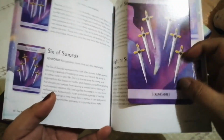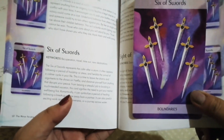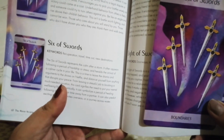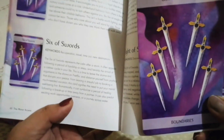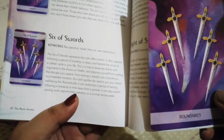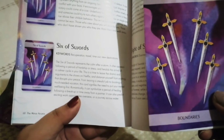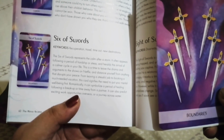All right, now we have here the Six of Swords, and it says here the Six of Swords represents the calm after a storm. It often appears following a period of hardship or stress and heralds the arrival of a calmer cycle in your life. This is a time to leave the drama and arguments to the shows on Netflix and distance yourself from anything that disrupts your peace, from leaving a stressful job to booking a much-needed vacation. This card signifies the need to put your mental well-being first.